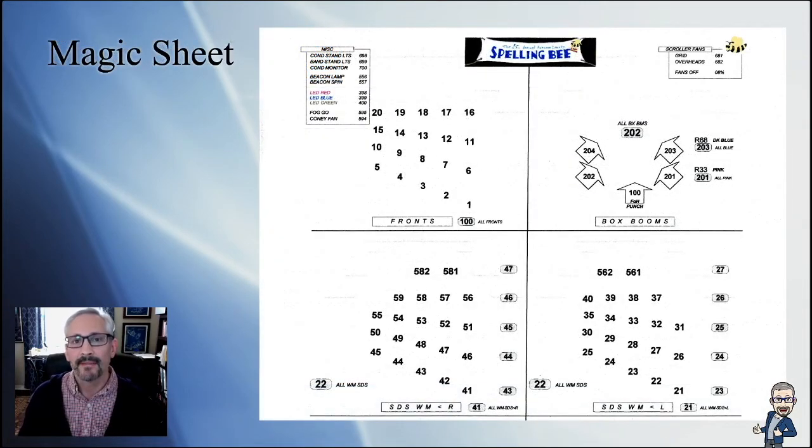The magic sheet is that very personal piece of paperwork that we have spoken about before. It lists all the lighting fixtures in a particular system of lights. And a system of lights would include, if you're looking at the magic sheet here for the 25th Annual Putnam County Spelling Bee for Broadway, it lists the fronts, the box booms, SDS warm coming from the right side of the stage, SDS warm coming from the left side of the stage, and then they sort of go on like that.